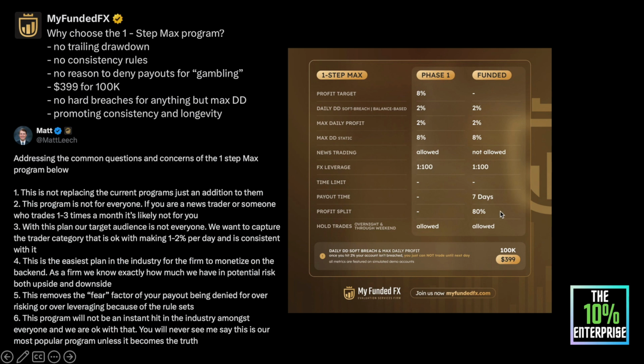On top of that, your payout withdrawal is actually 7 days. So if you make 2% that week, right? So just in one day you hit your profit target, you can just wait for that payout. Right? It's great. You don't have to wait that 14-day period.